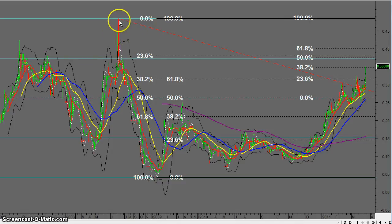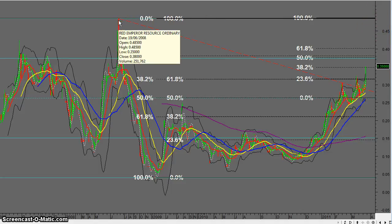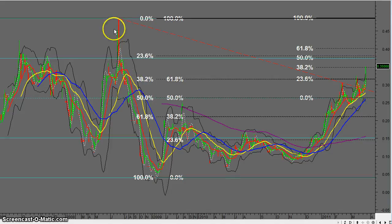Its highest high is up here at about 48.5. That's the high. I've drawn a line down through there and its recent tops. And what it's done is it's come and had a go at that line there. It's gone through it, come back, and retested the fib at the 50%.